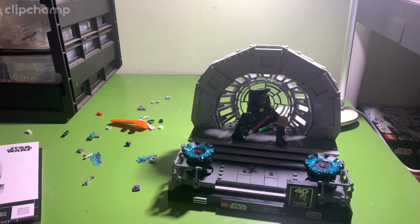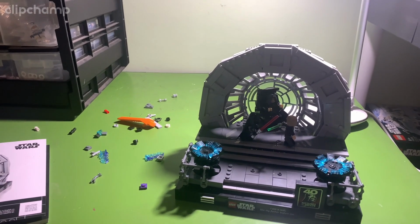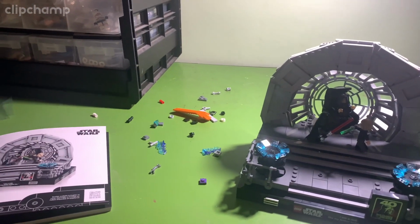But yeah, don't know when I'm going to do a review on this, but I will try to do it soon. And yeah, I'm going to go clean this up, and I want to find out where I want to put this. I want to display it, and I got to go organize the leftover pieces.